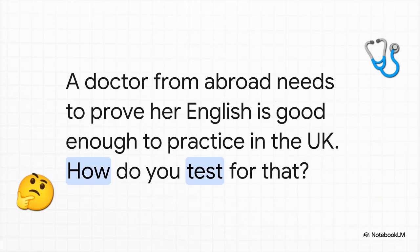So just think about this for a second. A really talented doctor wants to move to the UK and help people. But first, she's got to pass an English test. Sounds simple, right? Well, not so fast. What kind of test should it be? Should we test her on, I don't know, classic literature? Or on her ability to calmly explain a really tricky diagnosis to a patient who's scared?